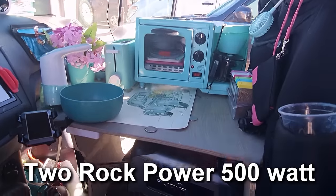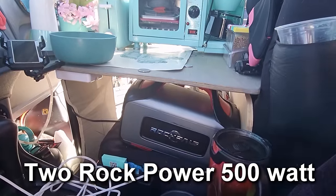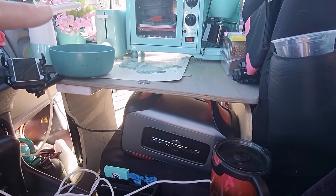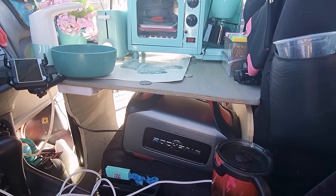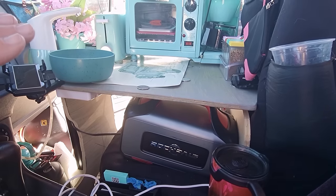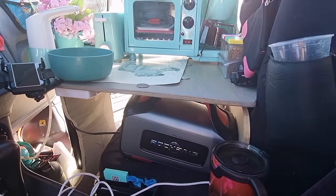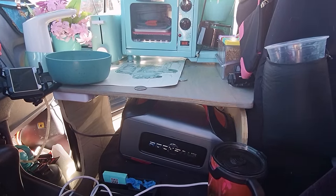And underneath here, I have two Rock power stations. And this is all a desk that my son made. It's interlocking, so I don't have to get a screwdriver or anything out if I want to remove it. I just pick up and move the pieces out of the slots, and then it folds flat, and I can store it under the bed.